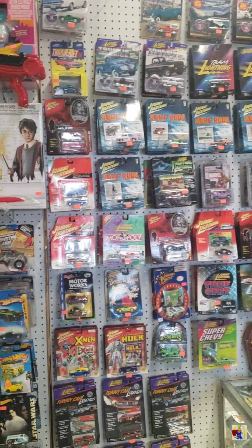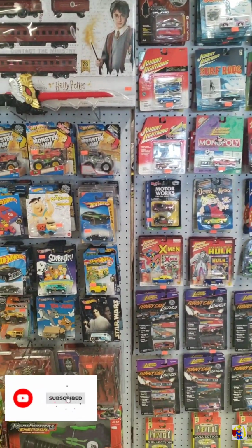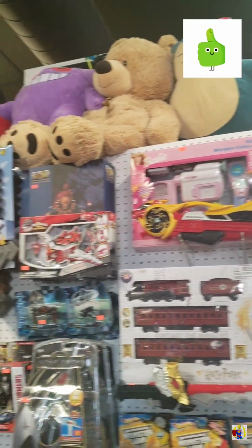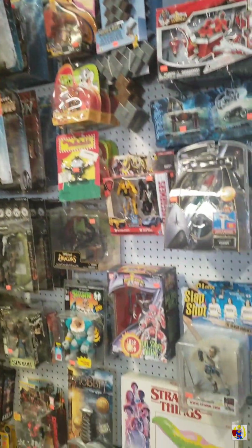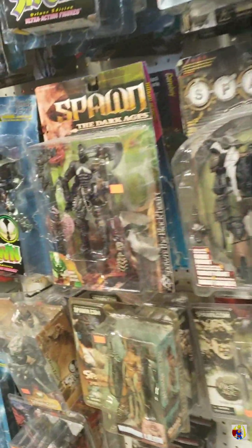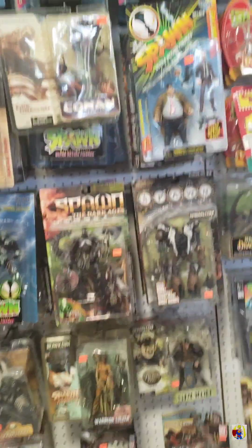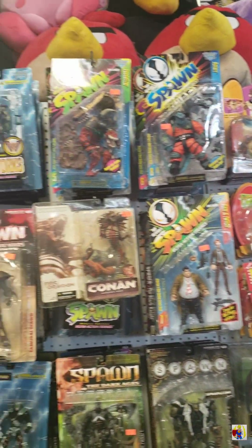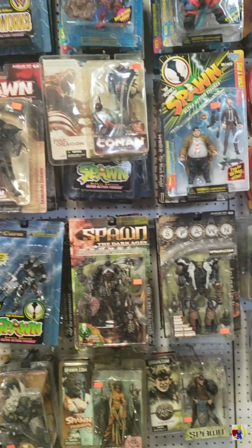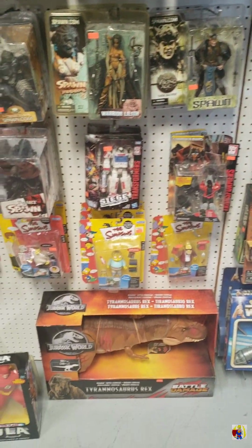So let's start off showing some of their diecast cars. And when you walk into the store, to say that there's a lot of stuff here would be quite an understatement. But here are some Spawn figures. They just have a lot of stuff. And you also have to make sure you look at the top at times or you'll miss some of the things they have up there.